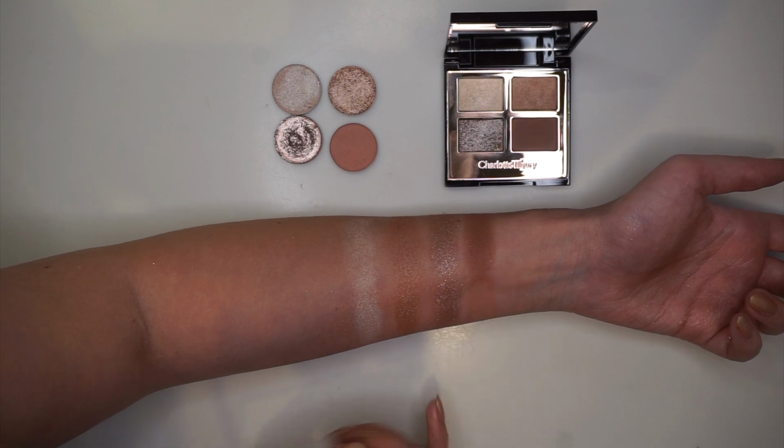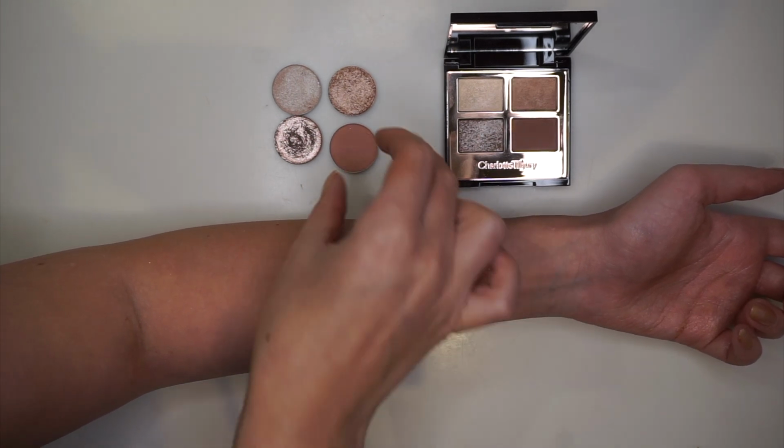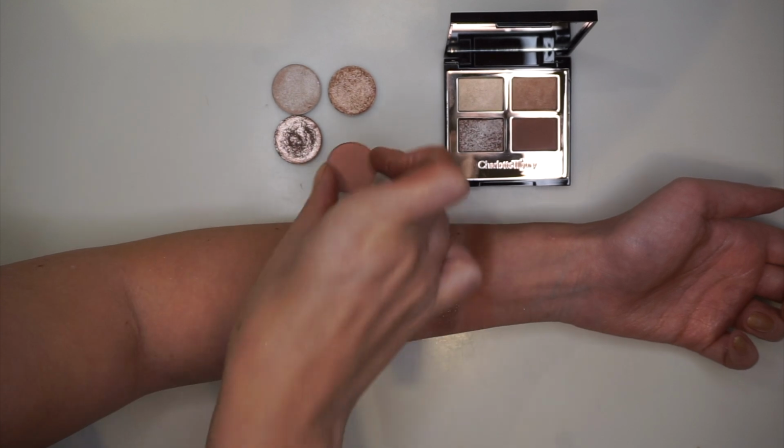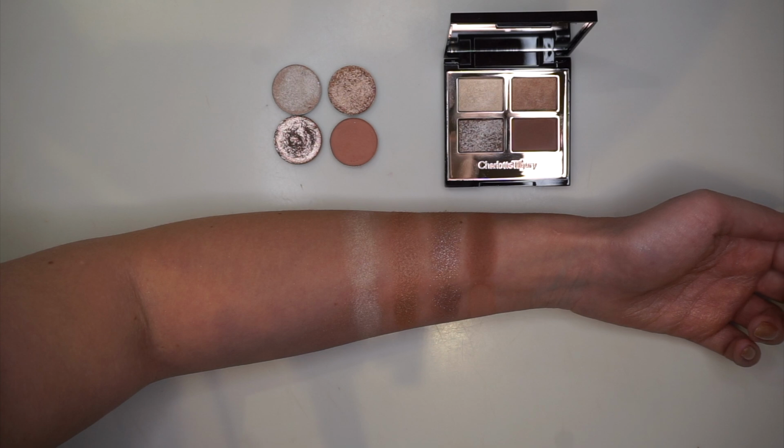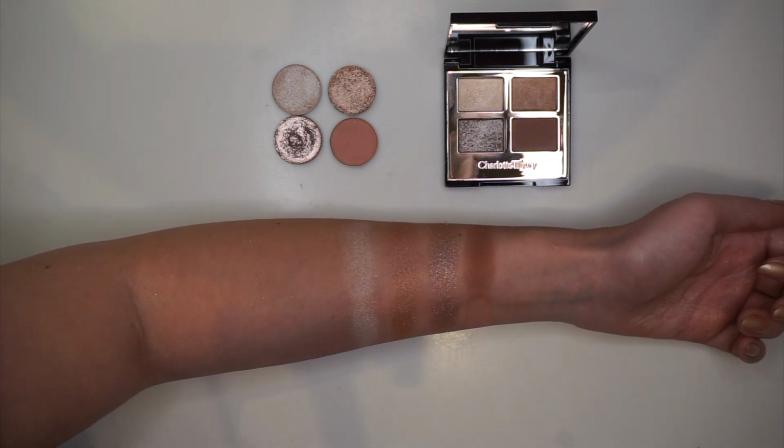Then for the matte, the one that I've chosen is slightly lighter. That one is from Sydney Grace, and that is the shade Honesty, which is very similar in undertone, but again, a little bit lighter than the one in the Charlotte Tilbury palette, but it's the closest that I have.